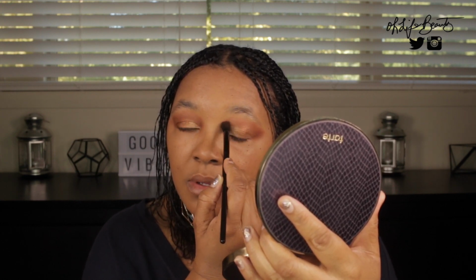Then I'm going to go over to this eye and do the same thing. Just a little bit. I'm just touching up, not going too heavy. I'm going to go in that area and gently sweep over with the blending brush, because I want my contrast to stand out with my shade. And now let's gently blend in the colors on my lid.